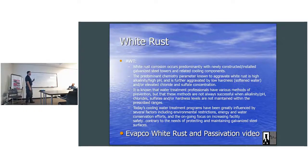What happens is when they land that tower and don't call a water treatment company in immediately, it just cycles up super high because they don't put a bleed on it. They don't put a controller on it. They just fill it with water, put demand on it, and start circulating. Once the pH gets above a certain point, you start getting white rust. And white rust is almost impossible to get rid of.